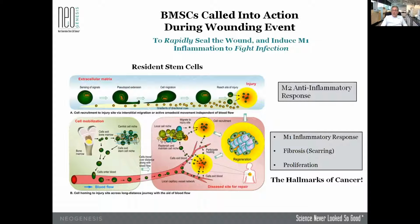Whereas at the bottom, you can see the blood-borne bone marrow mesenchymal stem cells will only rush into the tissue from the blood supply when there's a significant wound. You want them there only for a short period of time because they're going to induce macrophages, that innate immune system, to go into an M1 pro-inflammatory state where cytotoxic chemicals are being released, damaging your own skin cells.